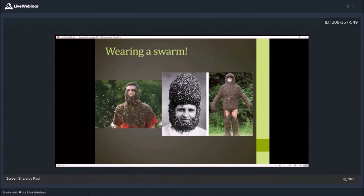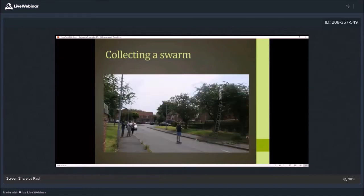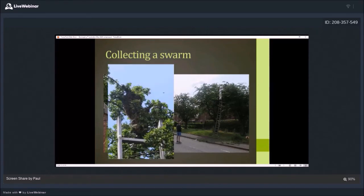Swarming does happen. Good beekeeping is all about trying not to let your bees swarm, but it does happen. This is me up a ladder in our street collecting a swarm from my bees, which unfortunately does happen. In this case, the swarm was at the top of a hawthorn tree, which is kind of awkward. You can see I've gone up the tree and I'm trying to get access to the bees so I can shake them into a box.